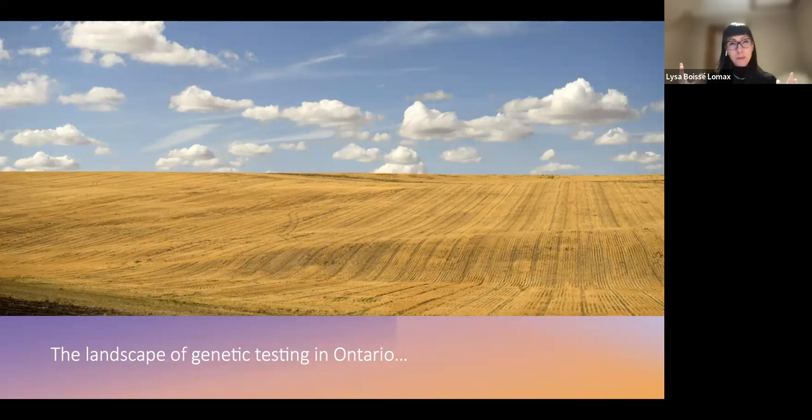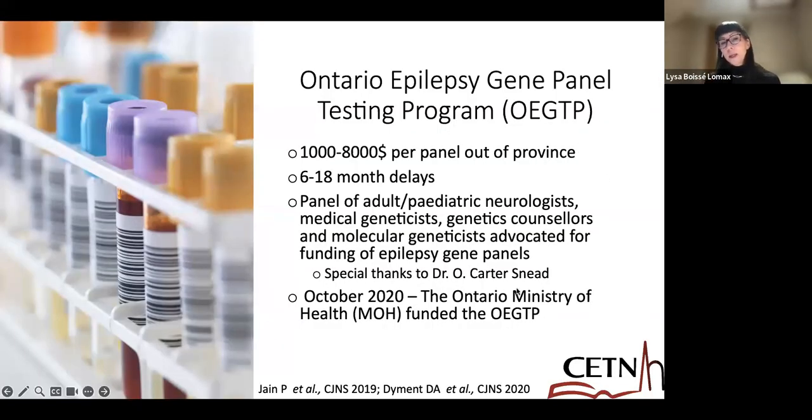But back then, it wasn't really readily accessible in Canada and in Ontario. So I would have to apply to the Ministry of Health to send gene panels. At the time, I was able to do whole exomes, but predominantly gene panels to the States. And it would cost between $1,000 and $8,000, up to 9,000 American dollars. There'd be delays because I'd have to apply and then send the testing off, and it would take a long time.